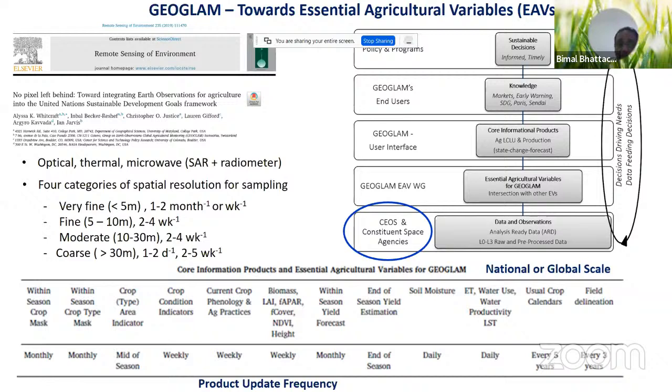In the essential agricultural variables, evapotranspiration at the farmland is one of the identified variables, which is needed for the computation of the water budget at the farmland and to provide precision-level irrigation advisories to the farmers. Because India's water situation is very bad. 54% of India is water stressed, and we are in severe water stress condition, so we have to revert back from that to a neutral water stress condition. That means there should be no water stress in India.